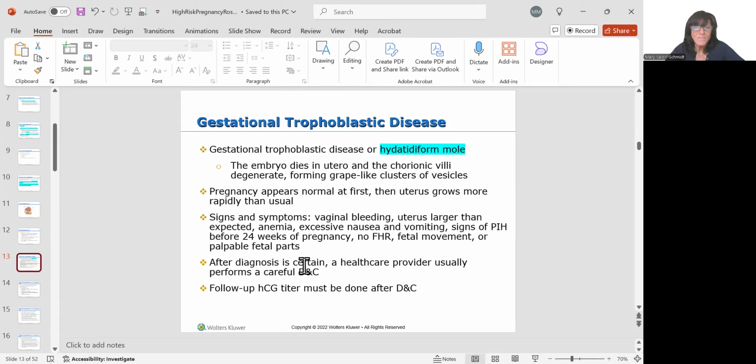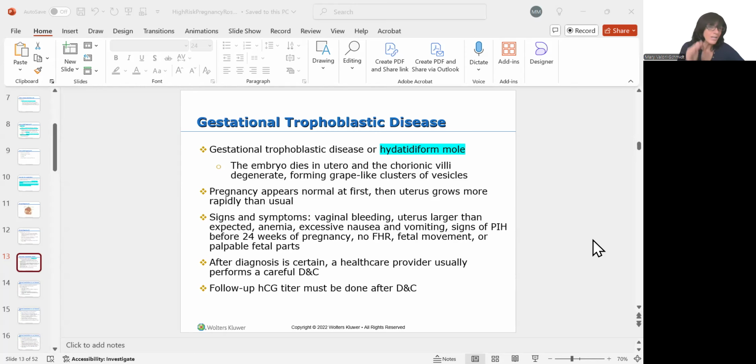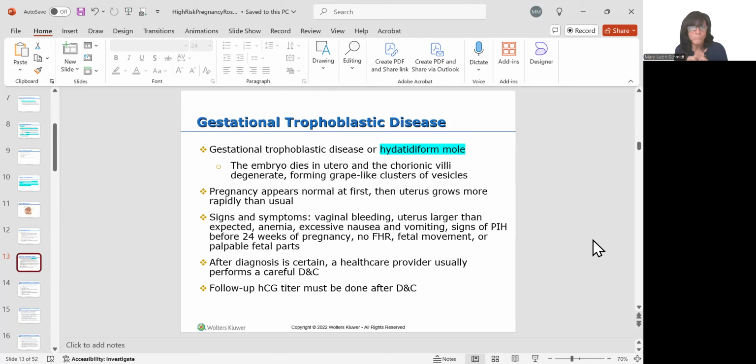And once the diagnosis is made and we're sure, then we are going to do a D&C, or a dilatation and curettage. That is where we go in and dilate the cervix, go into the uterus, and scrape out the contents to make sure that everything is out. Okay. And they're going to do an HCG test follow-up.